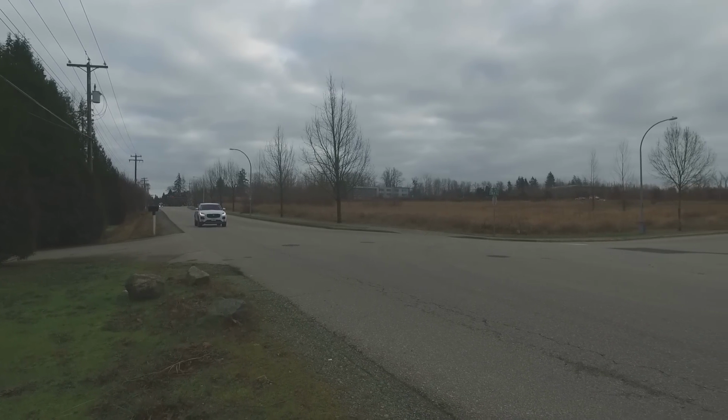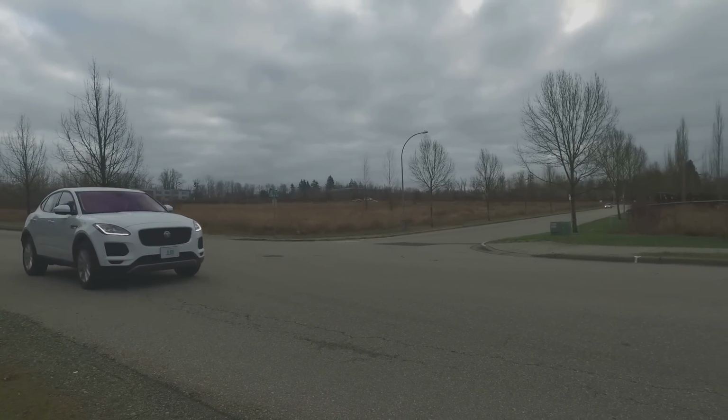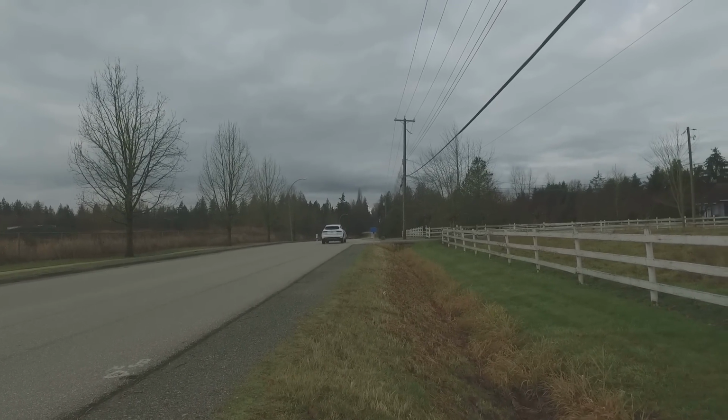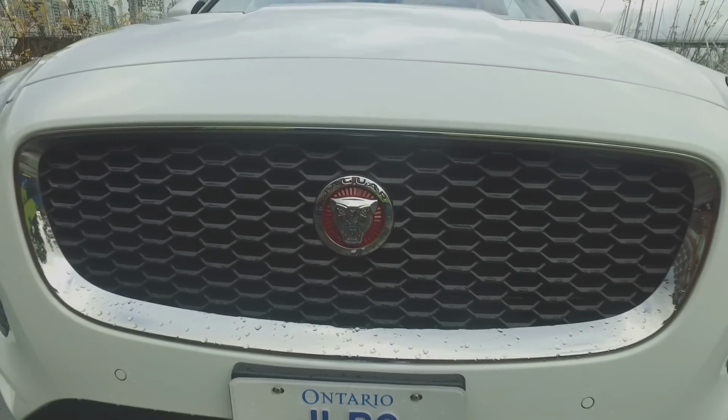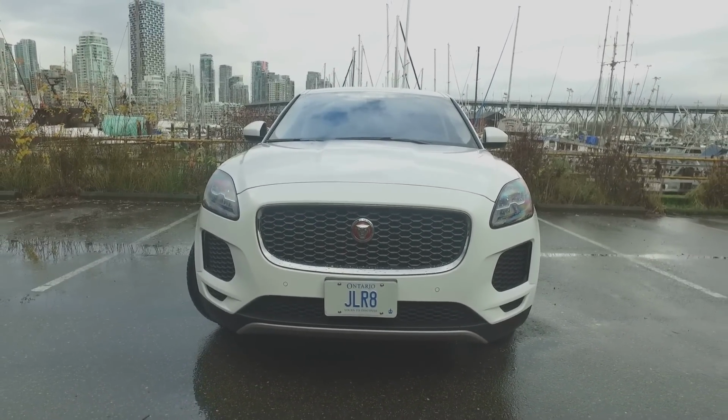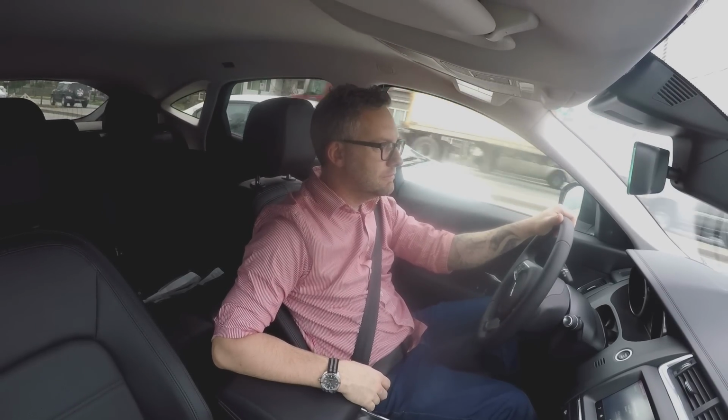Both models come with the 9-speed auto and all-wheel drive as standard, but it's only when you go to the P300 that you start to get access to some of the options you'd expect from a name like Jaguar. I was actually a little surprised to get in and find that even in a base model, we're missing things like heated seats and a sunroof. Now, like I said, you can get those things, but be prepared to pay for them.